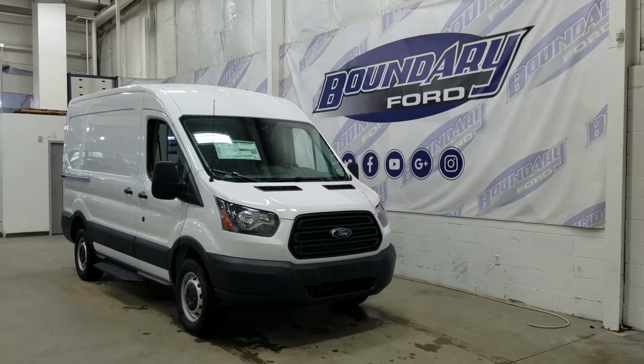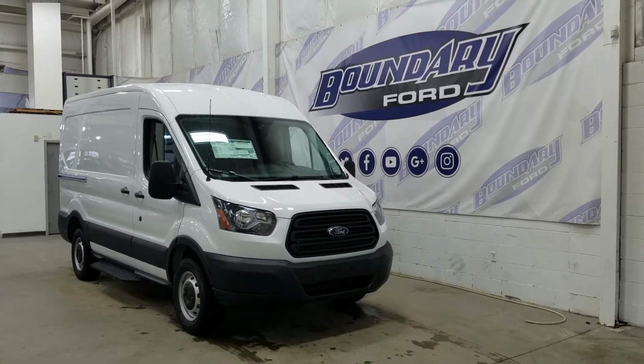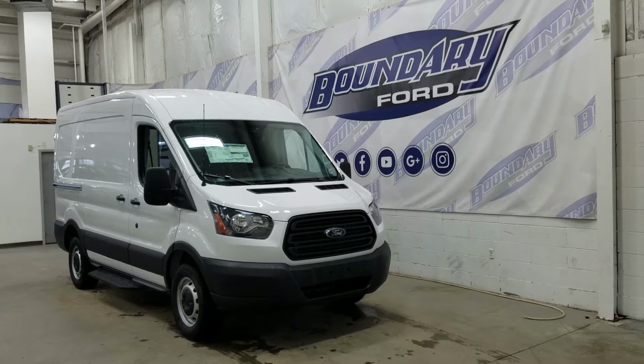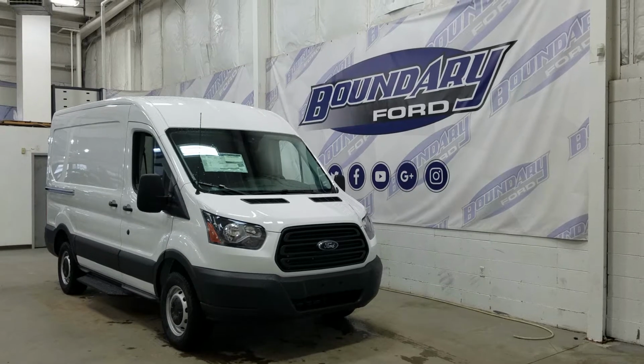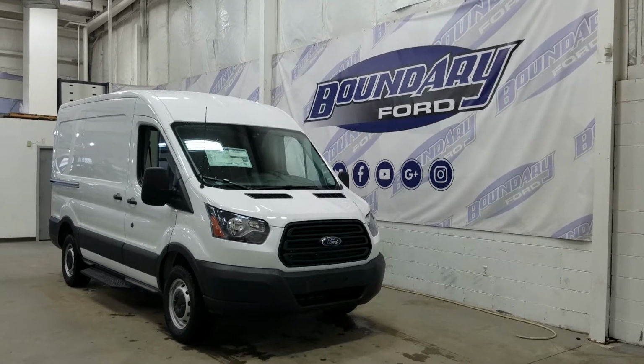Today we're checking out this beautiful brand new 2019 Ford Transit 250 cargo van. Now the exterior color is an Oxford white, and under the hood we have a 3.5 liter EcoBoost engine paired to a 6-speed automatic transmission.